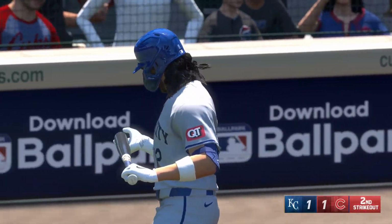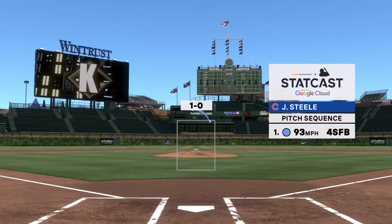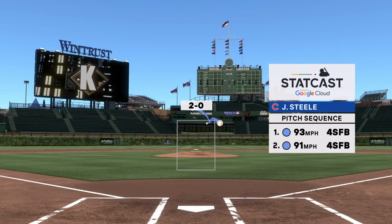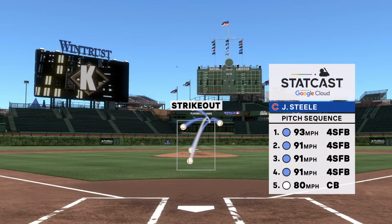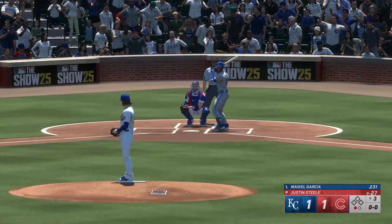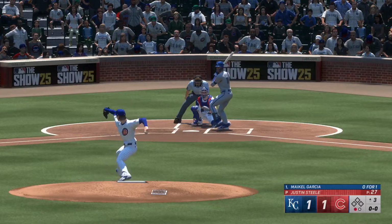Chris, as we look back at the pitch sequence, he hadn't seen that curveball at all. How tough is it to adjust to something like that with a bunch of break when you haven't had a look at it yet? Yeah, I mean, you're dialed up for something firm. You never want to take a called third strike on a fastball, so you're going to be a little anxious before you recognize the pitch. And right there, clearly didn't see what was coming.